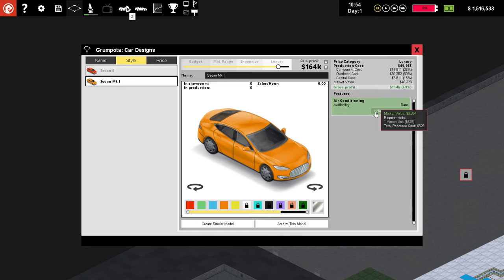The market value is $3,354. And I've got it on sale for $164,000. I don't really think so. Market value. Well, I'm tempted to put it at the top of the mid-range category. Well, actually, no. How about the early part of the expensive category? See how we go.